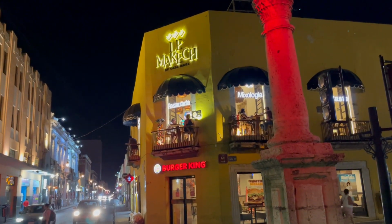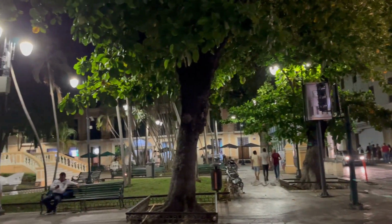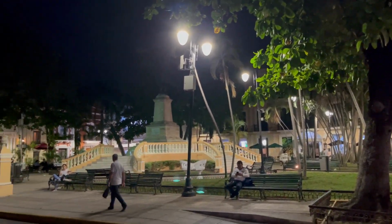Which city does this remind you of? I keep feeling like I'm in Europe because of all of the architectural influences from Europe.